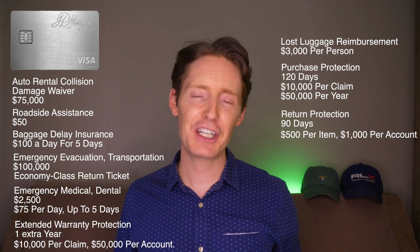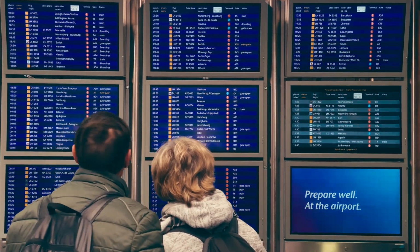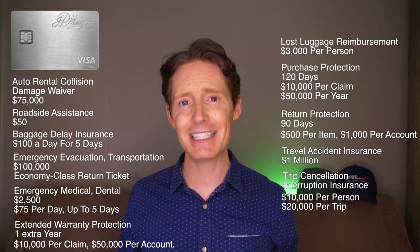In the unlikely event of a major accident whilst traveling, there is travel accident insurance, which covers up to $1 million for accidents that include loss of life, limb, sight, speech, or hearing. There is trip cancellation interruption insurance that covers up to $10,000 per person and $20,000 per trip, and both claims have a maximum of $40,000 in coverage per 12-month period. Interruption insurance also includes up to $250 for transportation to any necessary medical treatment to an airport or travel station.